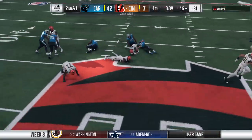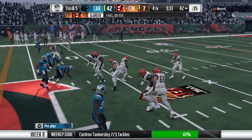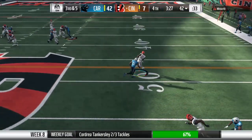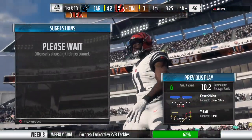Throwing, Dalton. And no escaping this time as he'll go down. They got him for a sack. Mario Addison in there to pick up his second sack now of the afternoon. Here's Dalton, and that's complete to LaFell. And he's got a first down as he's up to the 48.